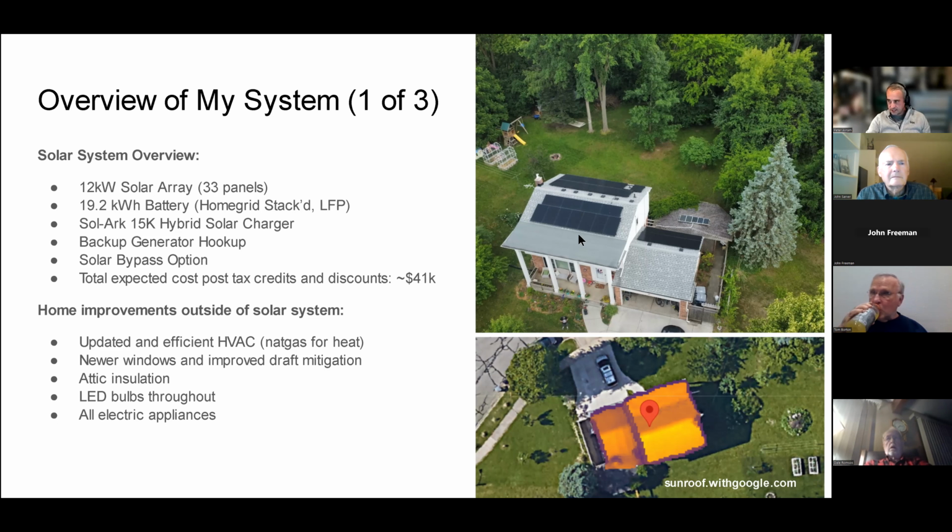And so this is a drone picture of kind of looking south at our house. We have slight vegetation issues in the later part of the summer, where the tops of these really tall trees start casting a shadow on these lower panels. I'm hoping that in the winter, when all the foliage is gone, it's going to be less of an impact. But it's something to consider too, right? If you are surrounded by trees, it can definitely impact performance.